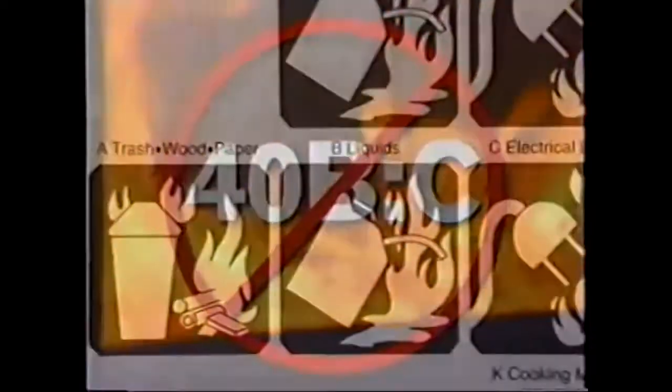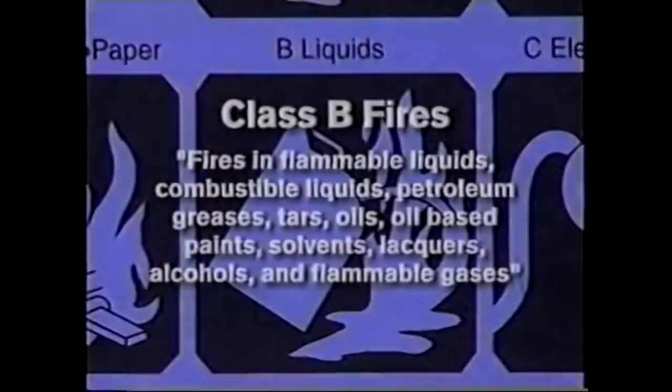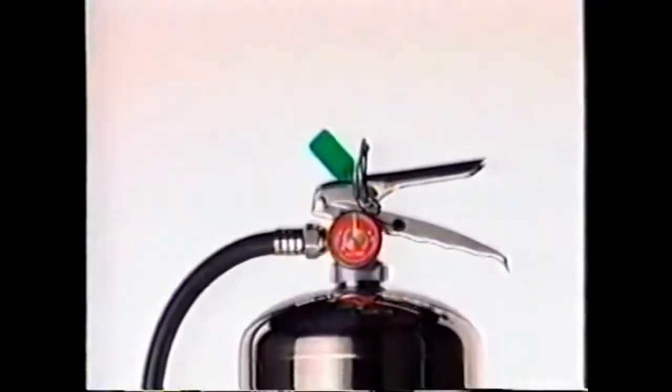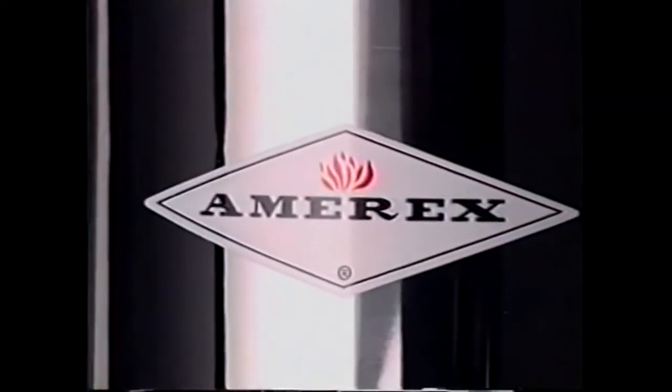No longer does NFPA 10 refer to a Class B rating or placement according to a Class B hazard, and the term grease has been removed from the NFPA Class B symbol. Because cooking media fires are now considered a separate class of fire, the definition of Class B hazards refers specifically to petroleum grease. Class K extinguishers are now required per NFPA 10, and AMEREX provides the solution to tough modern commercial kitchen fires.